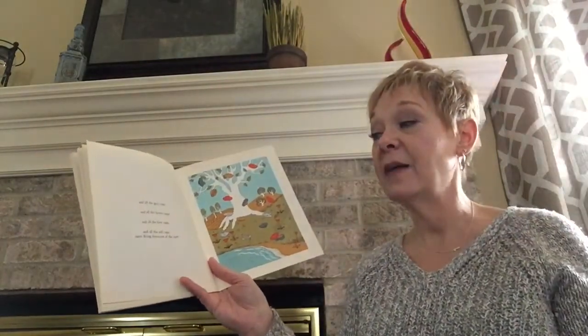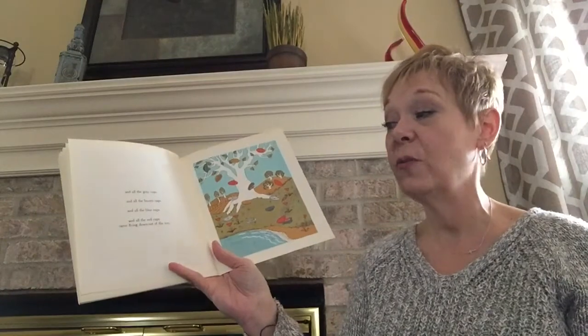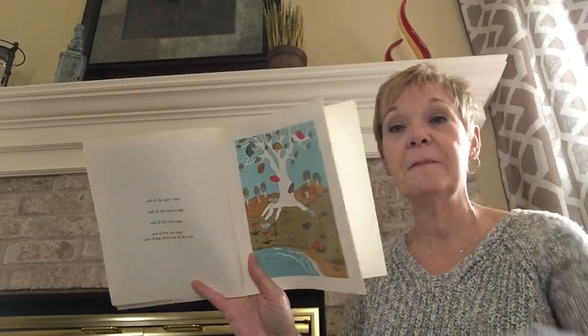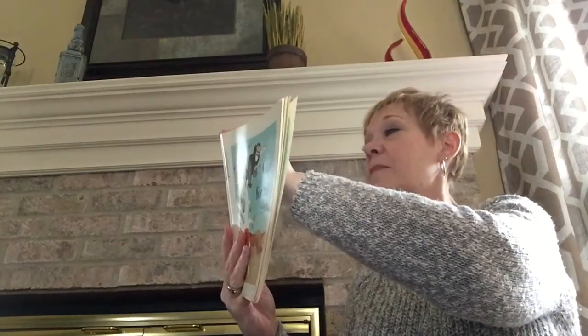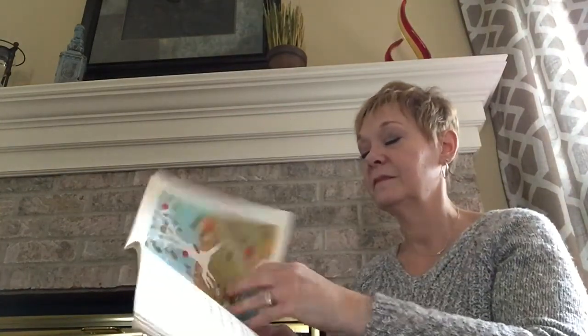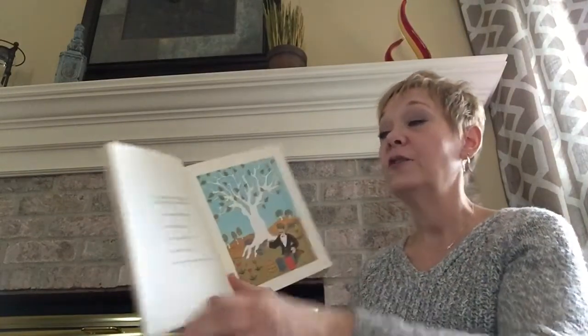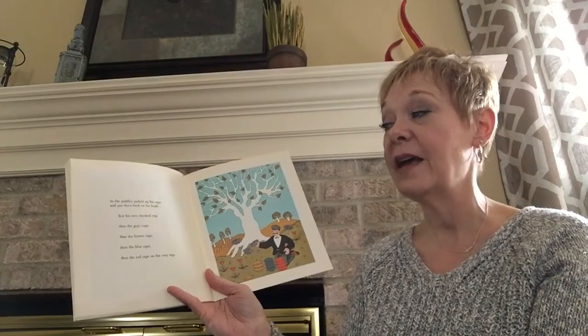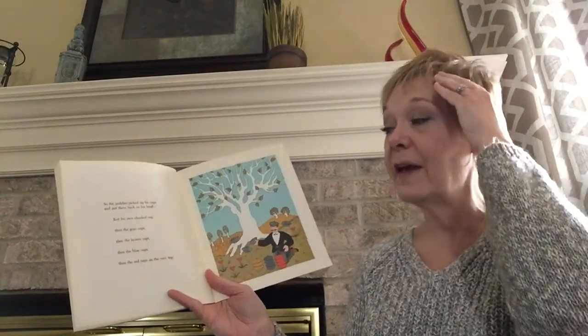But the monkeys shook their fingers at him and said, tch-tch-tch-tch. This made the peddler angry. So he shook his hands at them and he said, "You monkeys, you give me back my caps." But the monkeys only shook their hands back at him and went, tch-tch-tch-tch.